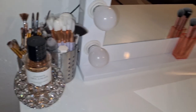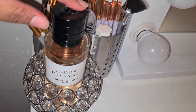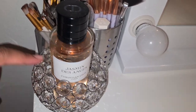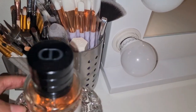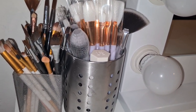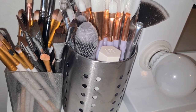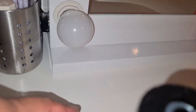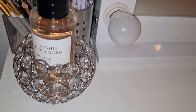So starting from this side, I've got one of my favourite perfumes, which is the Christian Dior Jasmine. And then I've got this crystallised candle holder behind it. My brushes, I've got everyday makeup brushes on this side, which are like my eyeshadow brushes, and I've got a bunch of different sets which I haven't used yet back there. Make sure this goes back perfectly. There we go, lovely jubbly.